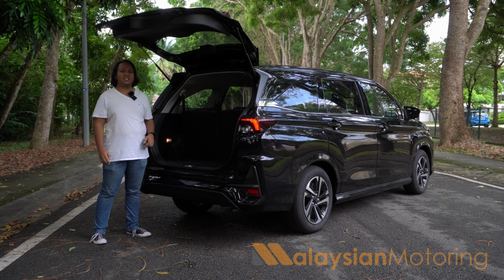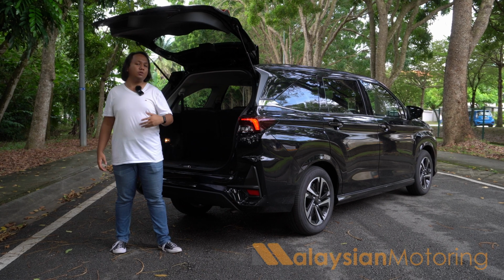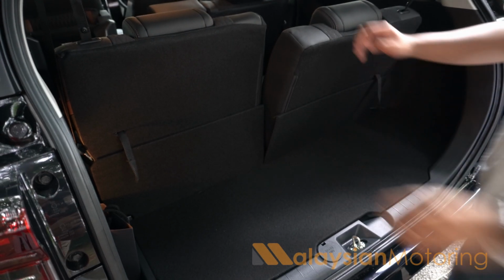You can fold these down and then you get a lot more space than ever before. So for customers who look at a MyVi and say, maybe there's not enough space, and think the same thing in an Ativa, well, now you have an answer.